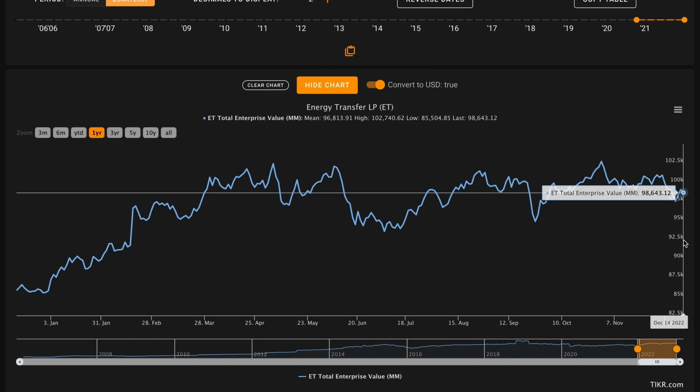So again, in large part, any sort of thesis around Energy Transfer is going to depend on whether or not they're able to maintain their current levels of free cash flow going forward as a new normal for the business. This is something that you're ultimately just going to have to dive in deeper and learn about the business in more depth to fully understand.